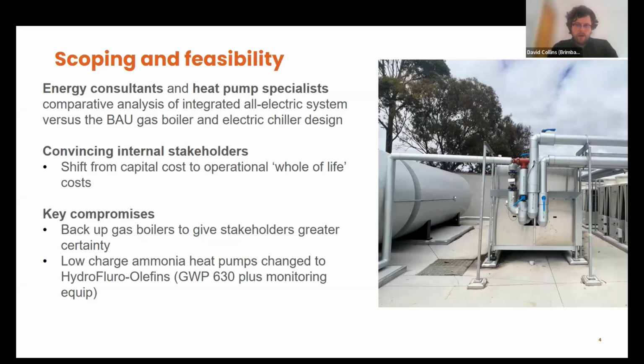There were some compromises with that. One is there's a backup gas boiler to give stakeholders some certainty. There was a lot of nervousness at council around whether it would work. I know it had been done elsewhere in Australia a couple of times, but it hadn't been done in Victoria in the sort of climatic conditions that we're facing. So I'm thinking, is it going to work? Is it going to be too cold?